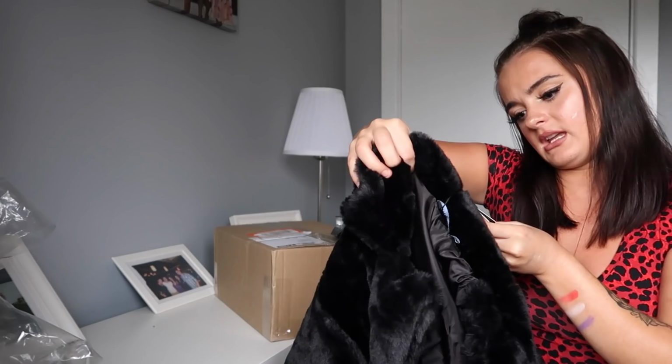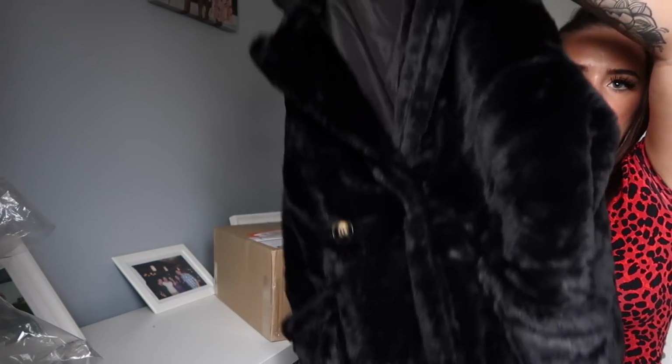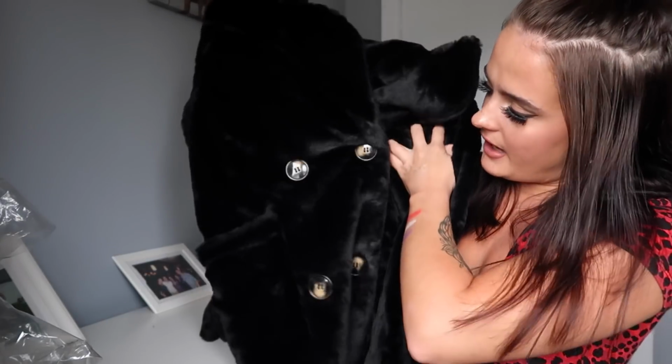Right, Pretty Little Thing. I'm not even gonna lie to you, I actually can't even remember what I bought. I know I bought a coat and that's all I remember, but I know I went on there for a reason. Wait until you see this coat. It is absolutely beautiful. It's a black fox fur double-breasted button coat. Such a really nice feel to it.